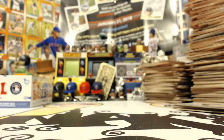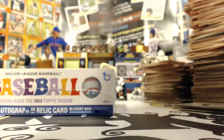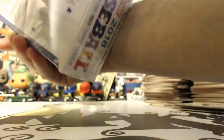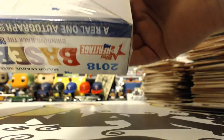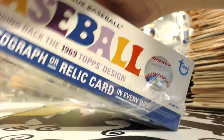All right, box four, last box. Good luck, everyone. Does it say what the box toppers could be? All right, Topps poster, one in every 36. Let's hope we get a poster. One of these cases should have a poster.